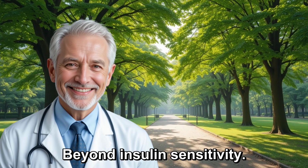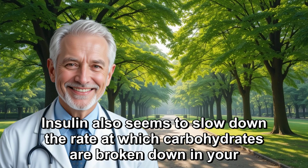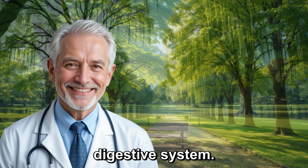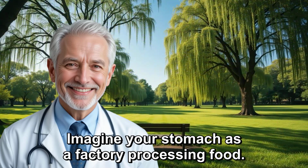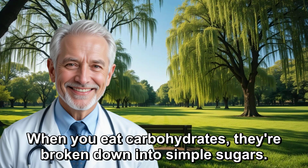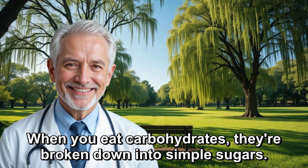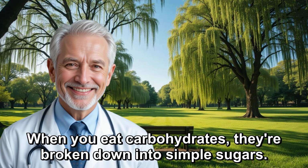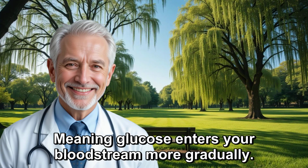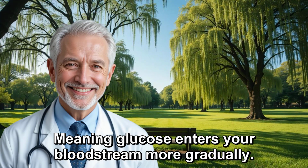Beyond insulin sensitivity, cinnamon also seems to slow down the rate at which carbohydrates are broken down in your digestive system. Imagine your stomach as a factory processing food. When you eat carbohydrates, they're broken down into simple sugars. Cinnamon appears to act like a gentle brake on this process, meaning glucose enters your bloodstream more gradually.